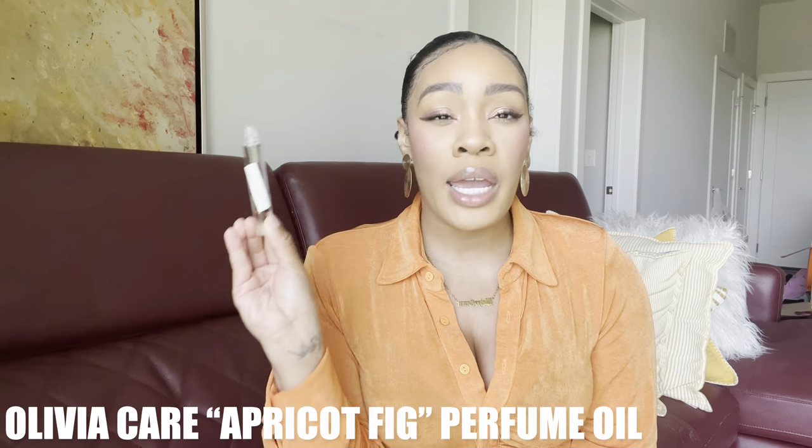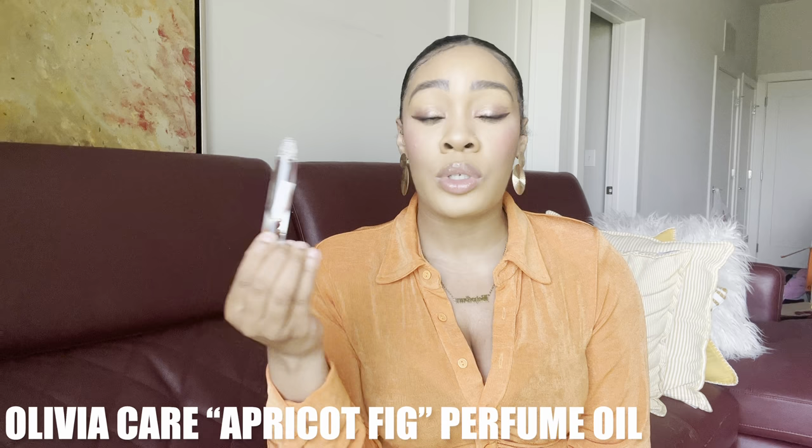But yeah, so I cannot find the rollerball of this, but I do have a full size body oil of this scent because it is that good. This is the Olivia Care Apricot Fig Perfume Oil, y'all.